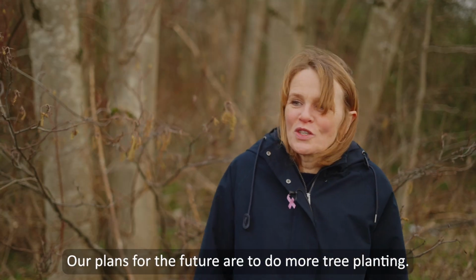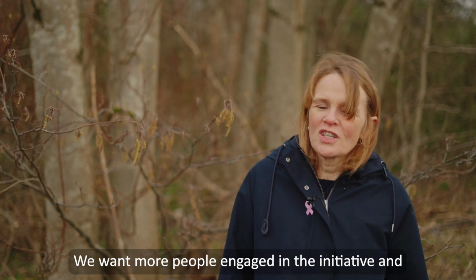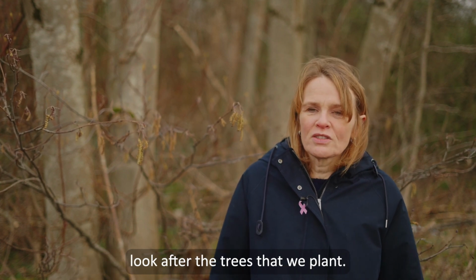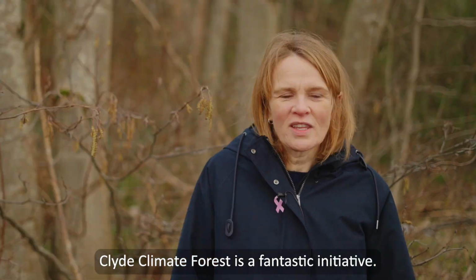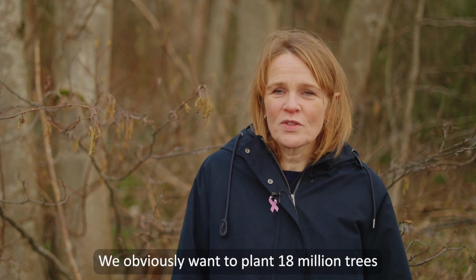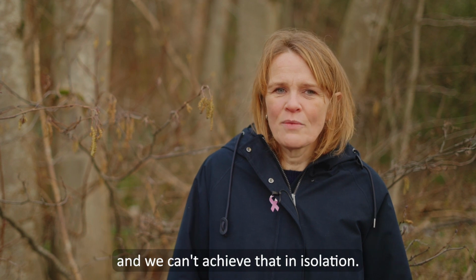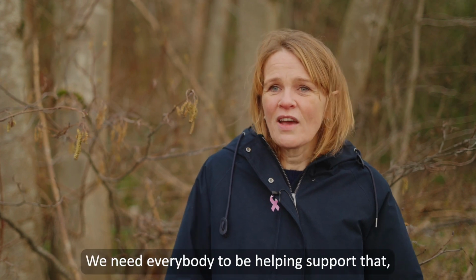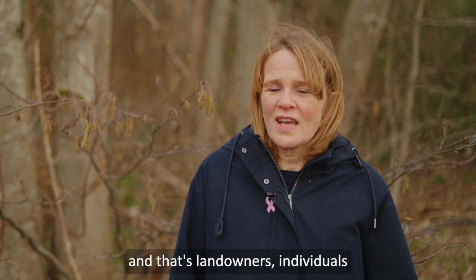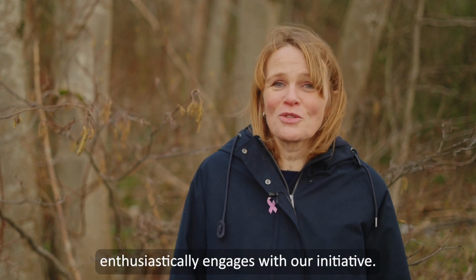Our plans for the future are to do more tree planting. In a nutshell, we want to be planting more trees, we want more people engaged in the initiative, and we would like more people to be helping to look after the trees that we plant. Clyde Climate Forest is a fantastic initiative. It's very ambitious. We obviously want to plant 18 million trees across the City region in the next decade, and we can't achieve that in isolation. We need everybody to be helping support that, and that's landowners, individuals and community groups. So we hope that everybody enthusiastically engages with our initiative.